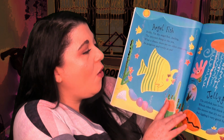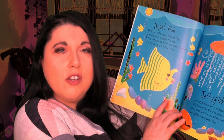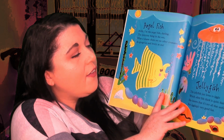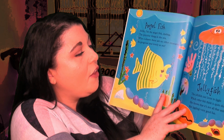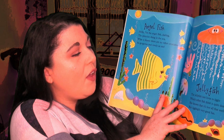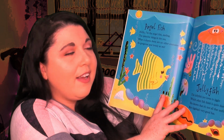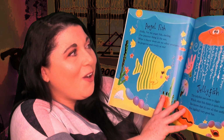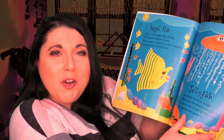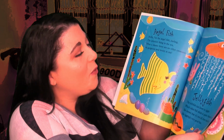Now we go and look at the jellyfish, and they go jiggle, jiggle, jiggle. The jellyfish just loves to jiggle, which other fish think is quite dumb. She knows that it's not all that's useful, but jiggling's very good fun. Oh yes, lovely jiggling in the sea.